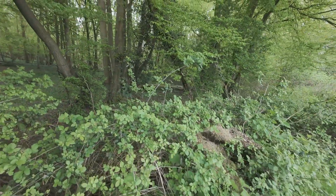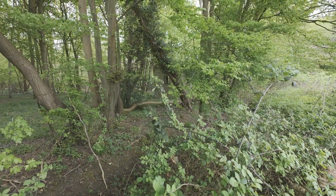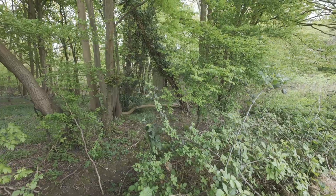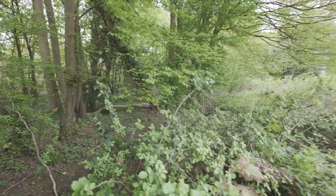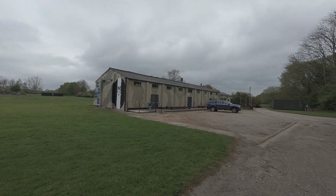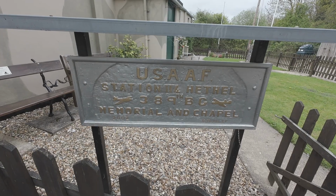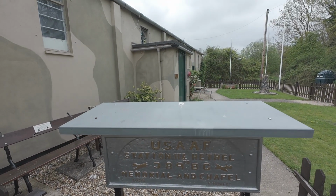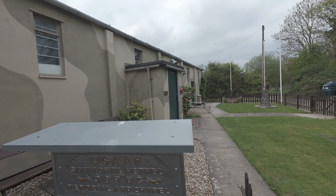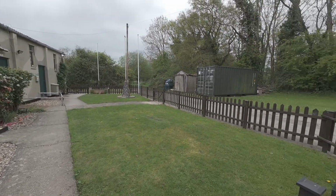Right, the museum's just behind. There's a little building there. I don't know what that is. That's definitely wartime, looking at the windows. And I think the first building we went into wasn't. Quite a lot of work been done to it. Yeah, impressive little building this. The old chapel by the looks of it.